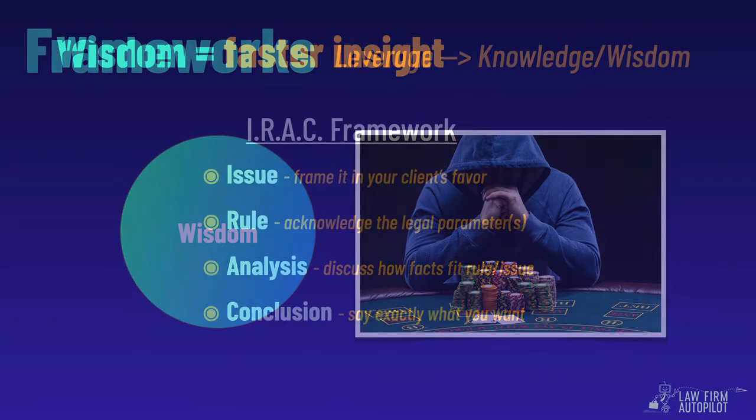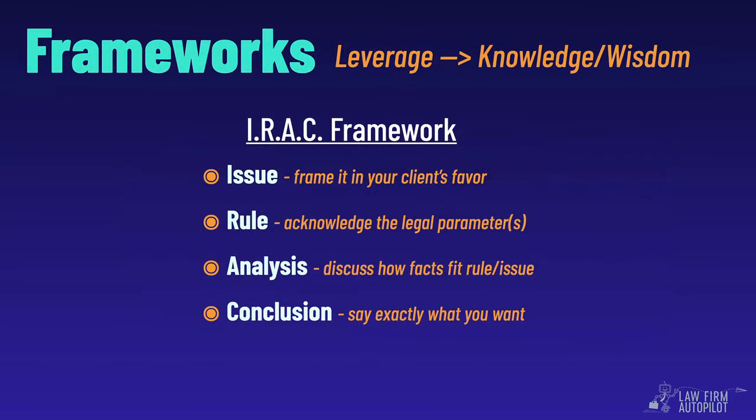Well, the answer is through frameworks. So when you use a framework, you can kickstart your understanding so that you act more like someone with knowledge or wisdom and do so sooner than you otherwise would, right? Frameworks keep you from wasting time reinventing the wheel. They get you closer to the result you want faster.